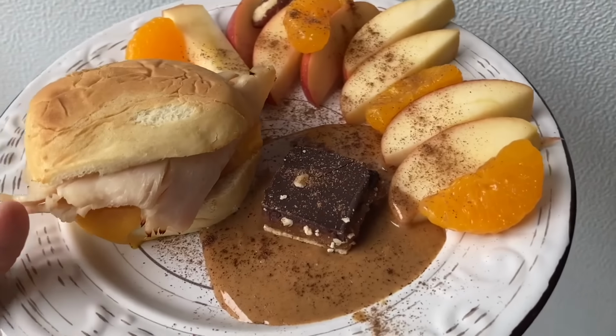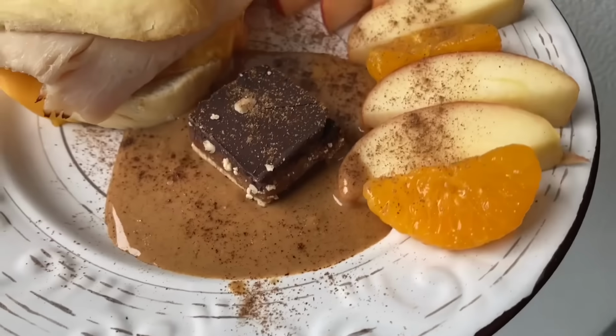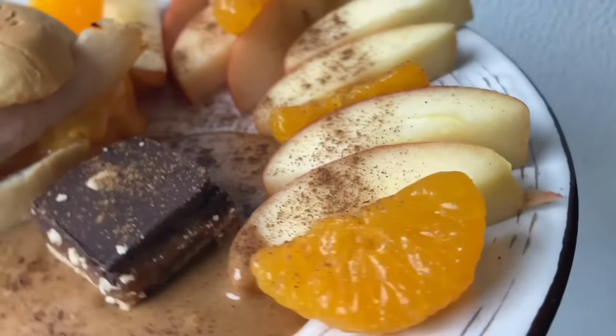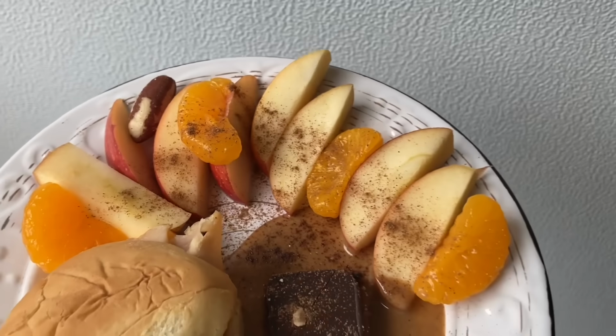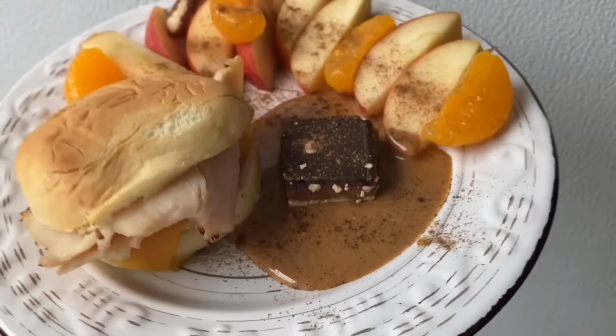And here's my beautiful lunch plate. I have the turkey and cheese sandwich heated up in the air fryer. A big scoop of peanut butter with an energy bite, plus a little apple with a lot of cinnamon and a couple of mandarin oranges. Looking beautiful.